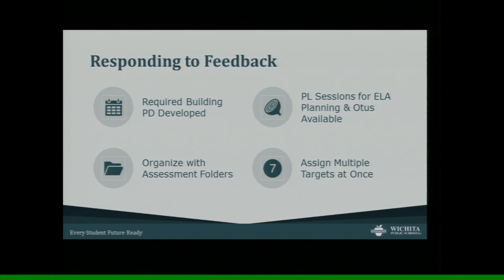And we're also looking at what we're going to do next year to continue our professional learning on standards reference grading. Another thing that we've been working on is providing, from our feedback, sessions for professional learning after school for ELA planning. Those sessions have been well attended. They started at the beginning of the year, and they also are going to the end of the year. There are still sessions that people can attend. And then we've also, from feedback, added some OTIS sessions, providing some additional professional learning for teachers that wanted to learn more about OTIS. That was a request that we had.